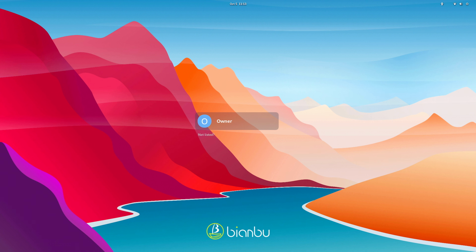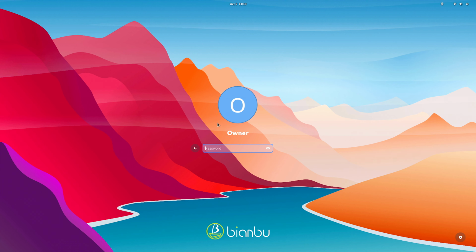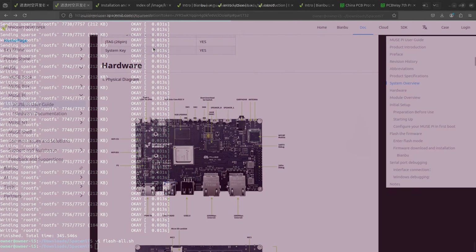Did I not just flash it? I'm very confused. Let me plug my keyboard and mouse in. Where did that write to then? Oops. No. Oh, wow, the power button actually works like an AC Pi power button. All right. What did that just write the flash data to? Let's go back, have a look here. And it should be writing to the MMC. Is there anything that I missed in the documentation?